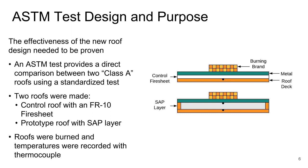Hi, my name is Matteo Lasseri. I'm here to explain the testing of our system.